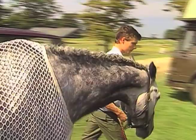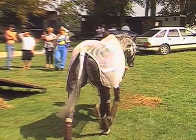Once we've seen to the horse's welfare, there's time to relax and chat about the day's proceedings before the prize giving.